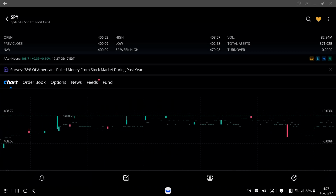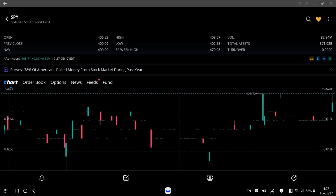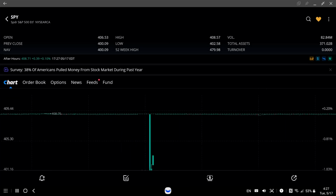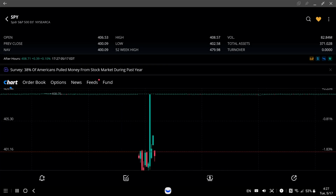So, you know, looks fine. And then what happens? This happens. Keep in mind, that's the same line that I drew. These candles here are 1 second long each. So we're talking in a matter of 1 second, the price went from 408.75 and it went all the way down, flash crashed on the 1 second to fill that gap.